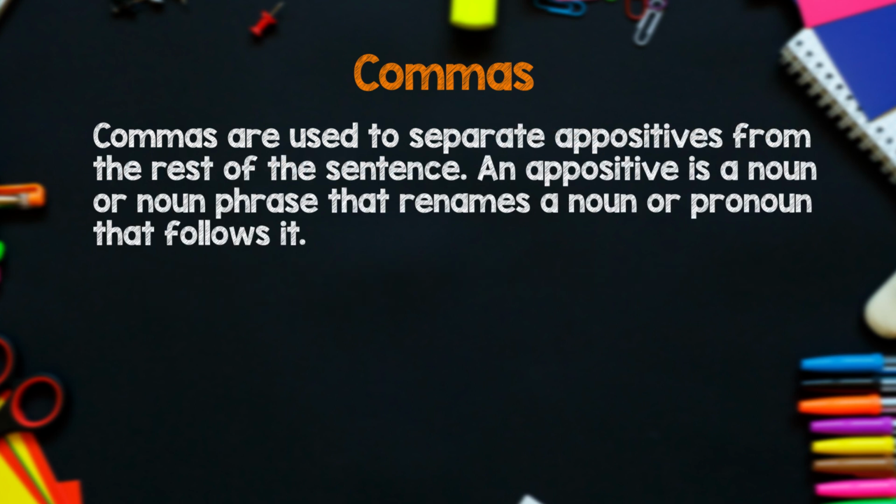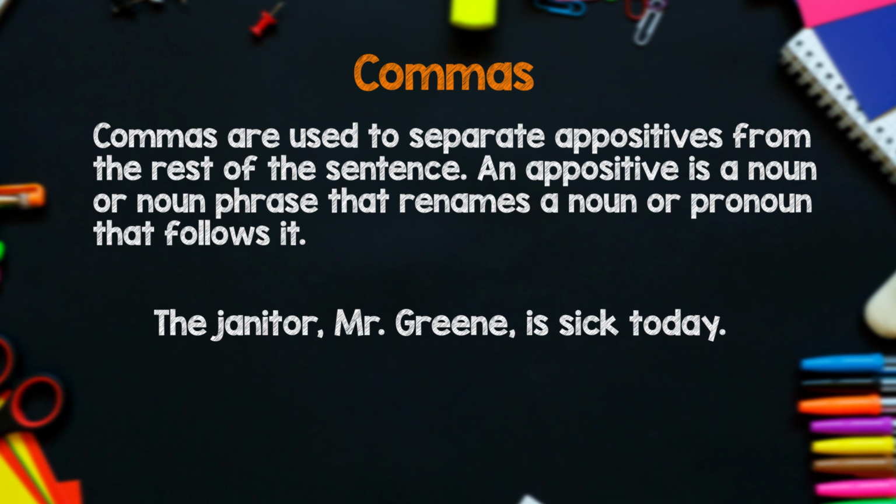Also, commas are used to separate appositives from the rest of the sentence. An appositive is a noun or noun phrase that renames a noun or pronoun that comes before it. Let me give you some examples. The janitor, Mr. Green, is sick today. The appositive in that sentence is Mr. Green. So, our sentence should read, the janitor, comma, Mr. Green, comma, is sick today.